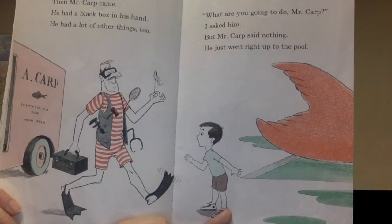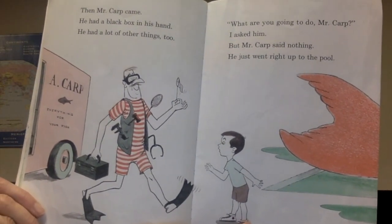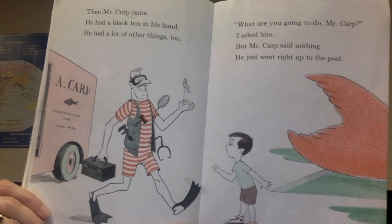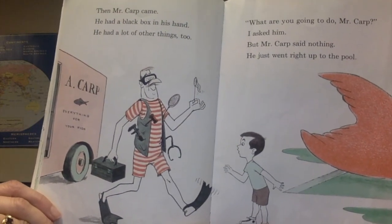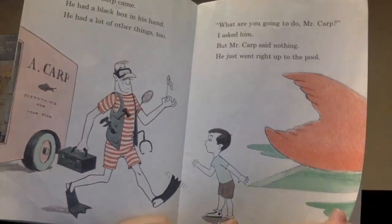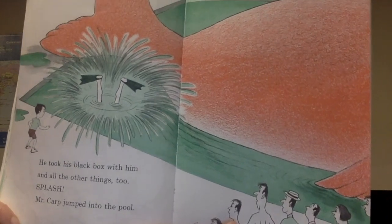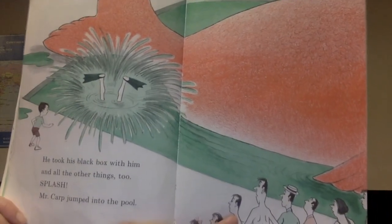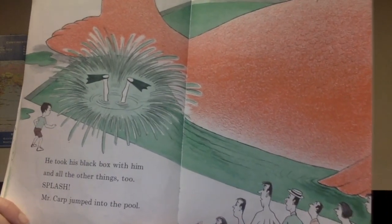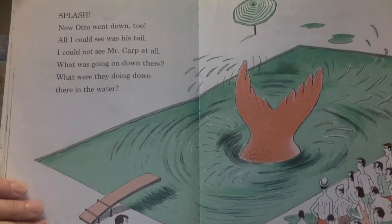Then Mr. Carp came. He had a black box in his hand, and he had a lot of other things too. "What are you going to do, Mr. Carp?" I asked him, but Mr. Carp said nothing. He just went right up to the pool. He took his black box with him, and all the other things too. Splash! Mr. Carp jumped right into the pool.